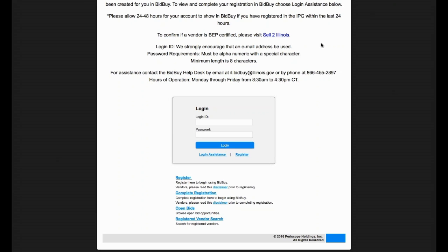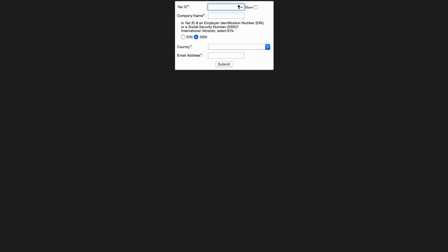To create a new vendor registration, select Register just below the login box. After the pop-up box appears, provide the company's federal tax identification number, company name, country, and email address. In addition, BidBuy asks whether the tax ID number is an EIN or SSN. After completion, click Submit, and you will be routed to the full vendor registration page.